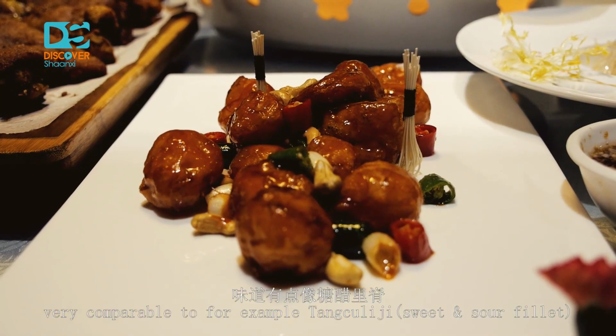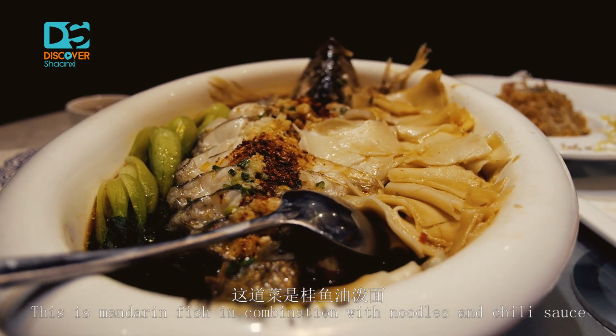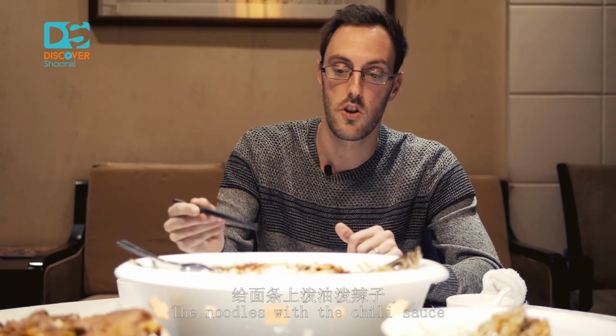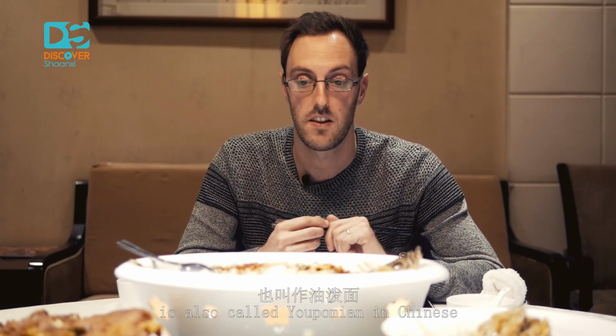Very comparable to, for example, tang cu li ji. It adds a special flavor to it. Really nice. Very special. This is a mandarin fish in combination with noodles and chili sauce. The noodles with the chili sauce is also called you po mian in Chinese.